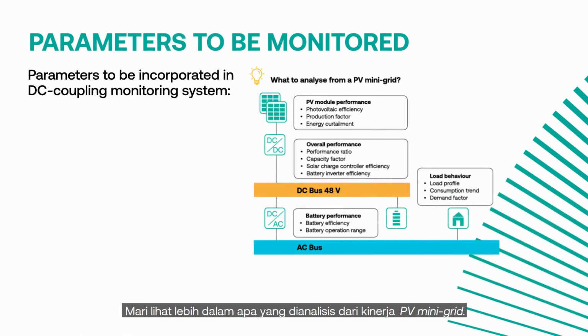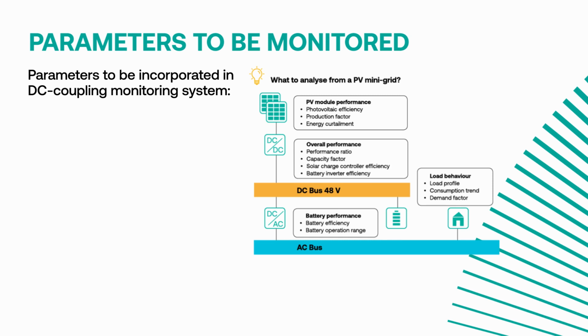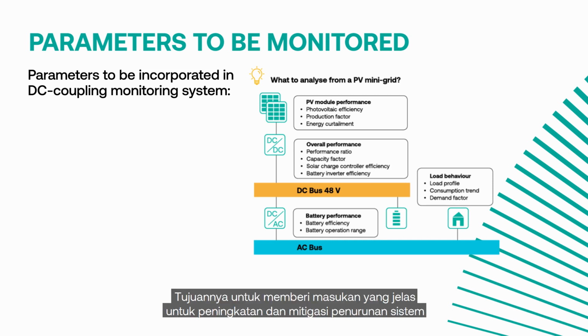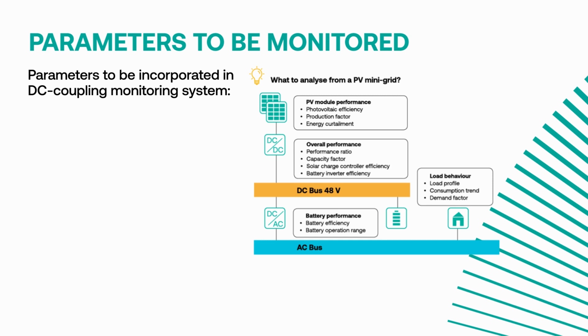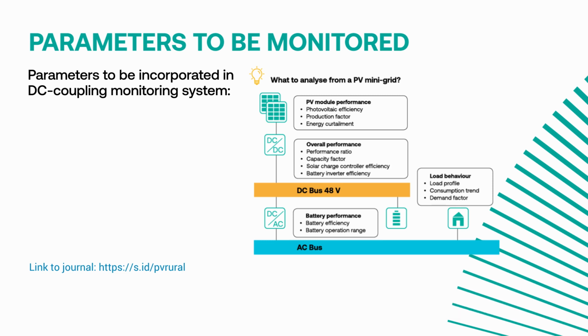Let us take a deeper look on what to be analyzed from PV mini-grid performance. The evaluation is not only for overall performance but also digs into individual components. It aims to give clear insight for improvement or mitigation for decreasing system performance, for example battery efficiency, battery cycle behavior, and energy losses on photovoltaic modules. You can look into a study titled Performance Analysis of Photovoltaic Mini-Grid for Rural Communities in Indonesia for more details.